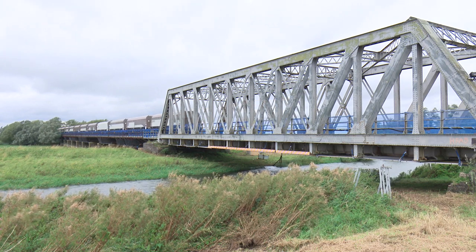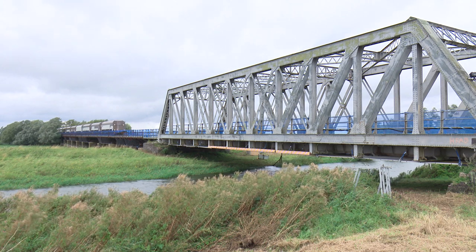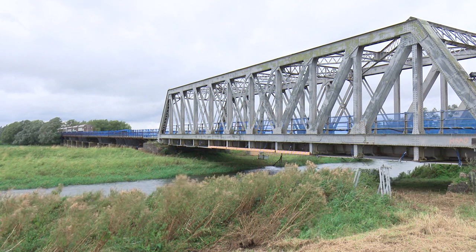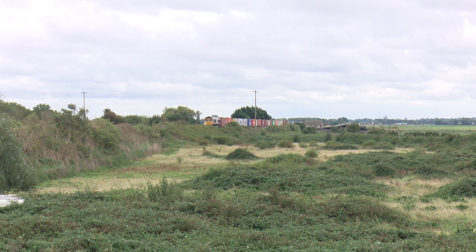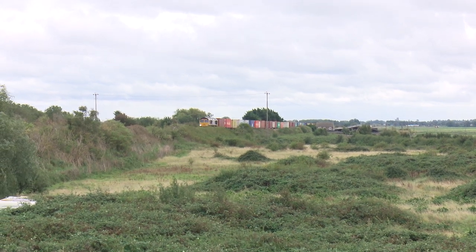In a typical 12-hour weekday period, you can expect at least one container service per hour, with loaded and empty stone trains amounting to another six or so trains per day. Heading west up towards the bridge is 66719, with train 4M29, the 1028 Felixstowe to Birch Coppice.